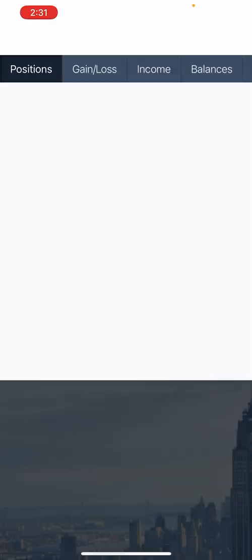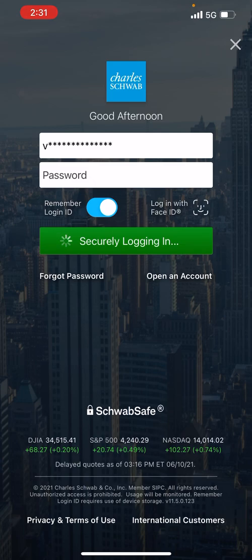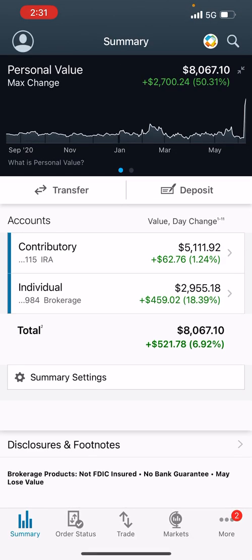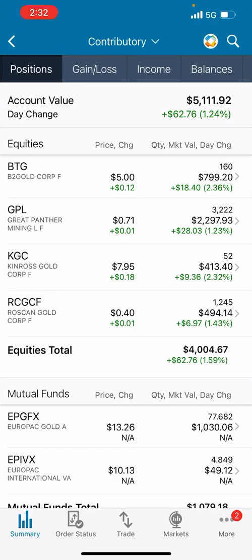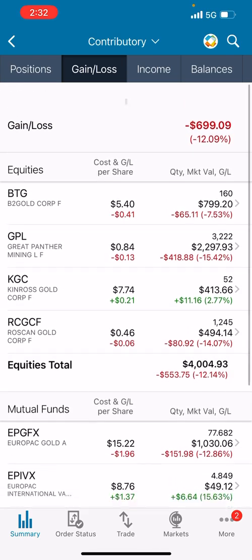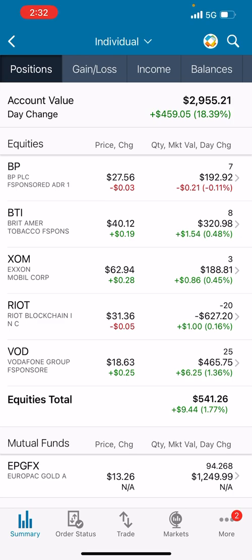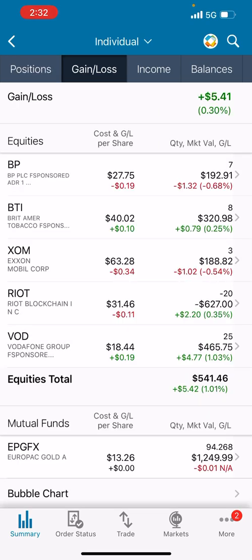Our Charles Schwab account. Let's take a look how we're doing today. We made a little bit of money today. You can see we're up about $60, $62 here, right? So we had a good day, and that's before our gold fund gets added in, and our gold fund's going to have made us some money today, right? Our individual account, we are up $5 today. Riot Blockchain, we went from 4% down yesterday to plus $2 now today. Made a little bit of money here.